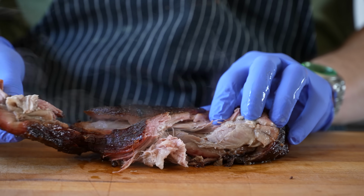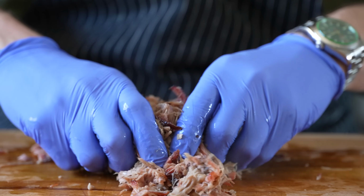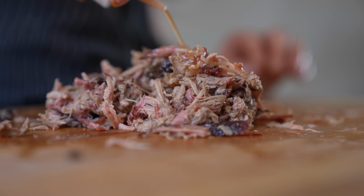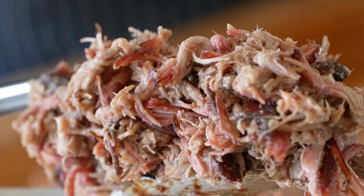Then using gloves, immediately shred your pork as finely as possible. Leave the fat in, do not throw it away. Shred all that fatty, flavorful goodness together. Then simply add your vinegar-style barbecue sauce to your taste. You like a lot, put a lot. You like a little, put a little. And that right there is a beautifully luxurious and moist pulled pork.